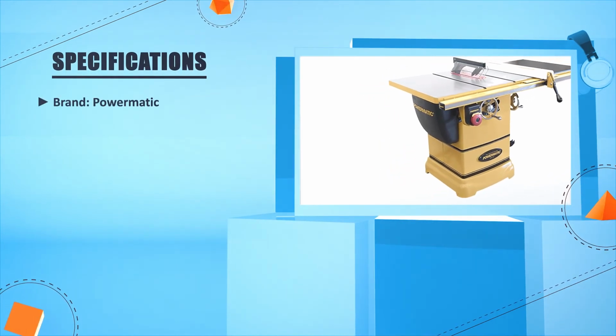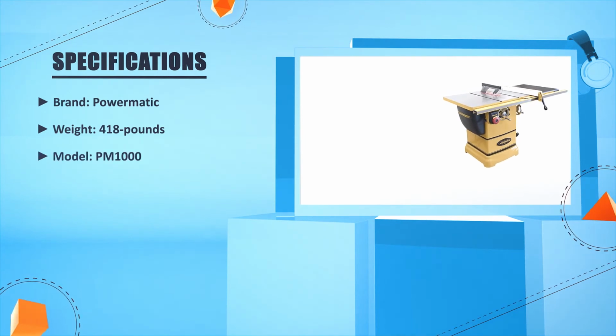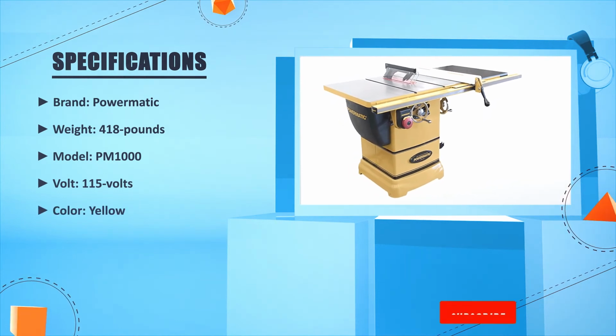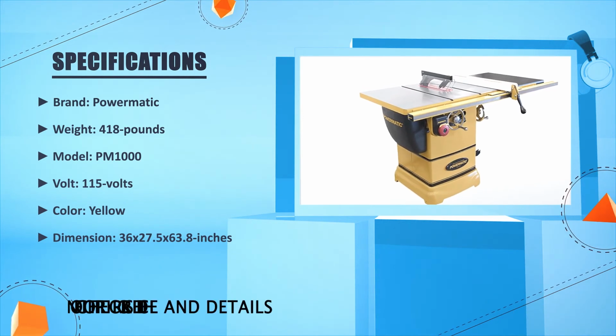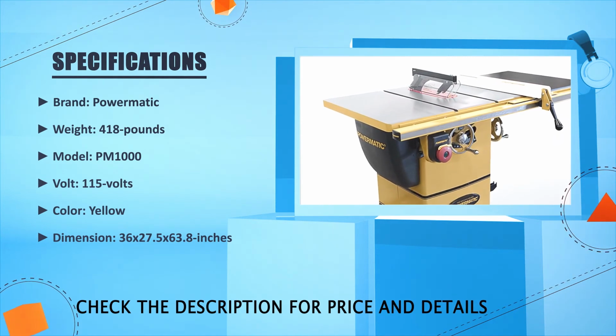Brand, Powermatic. Weight, 418 pounds. Model, PM1000. Bolt, 115 volts. Color, yellow. Dimension, 36 x 27.5 x 63.8 inches. Check the description for price and details.